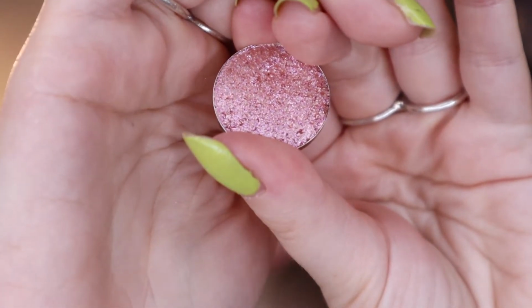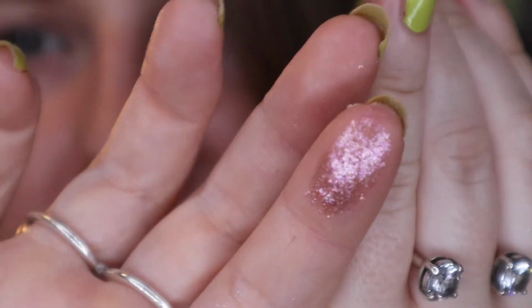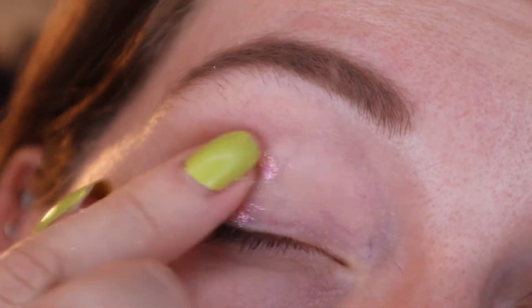It's described as a pinkish bronze with gold and green shifts. I love the sound of that. I love how it's picking up, but it does look like it's going to sheer out a lot just because I didn't get the most opaqueness on my finger.